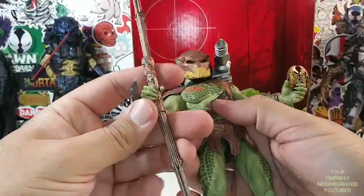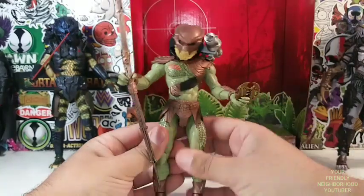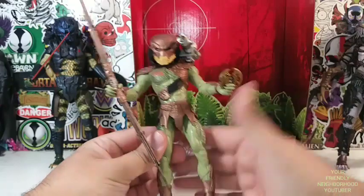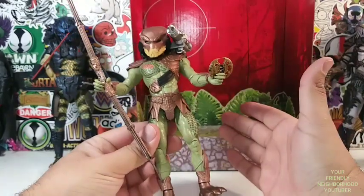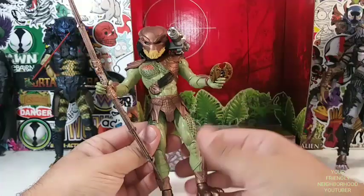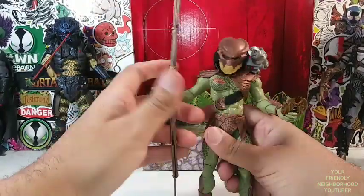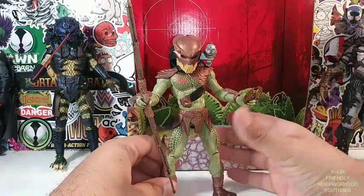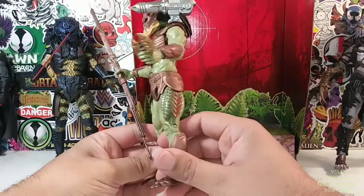So let me give you my rating, man. Listen, this is a kid's toy. But listen, for $10, it's not freaking bad. And like I said, for all the customizers out there, like myself, I might do a wash over this guy. And he might look pretty damn awesome. So, listen, he's not bad. Not bad for a kid's toy.